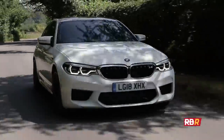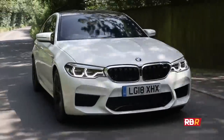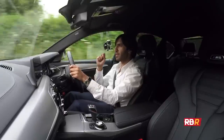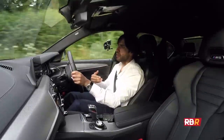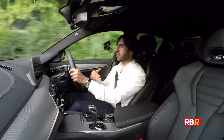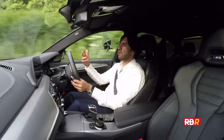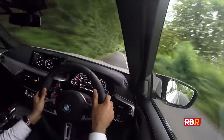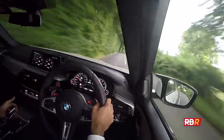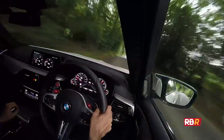And BMW must be commended with the weight on this car, because they have managed amazingly to keep the weight, I believe, just a tiny bit under the previous M5, despite adding the xDrive system, which is brilliant, because the E-Class definitely gained in weight, and any other car where you add a four-wheel drive system, generally speaking, does gain weight.